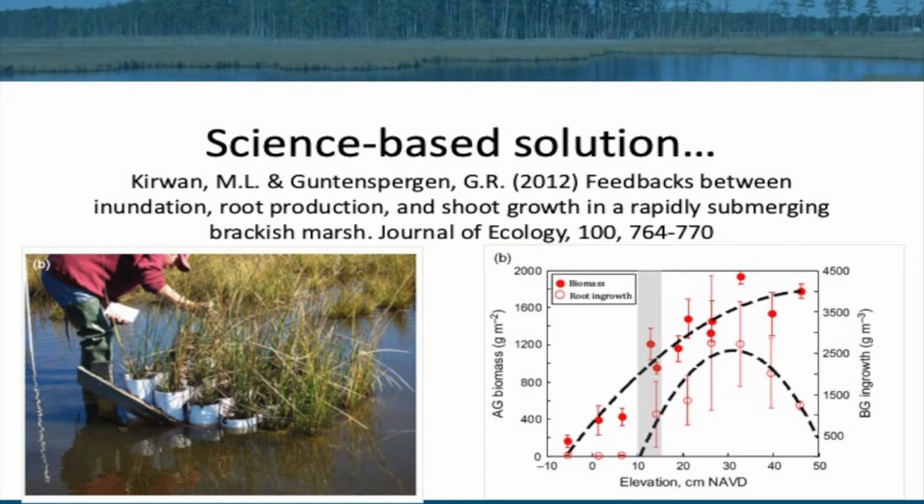And this is really based on a paper that was published in Ecology in 2012 by Matt Kirwan from William and Mary and Glenn Guntenspergen with USGS. This is a project they did on the refuge just a few hundred meters from the restoration site. And I stole a couple of figures here.